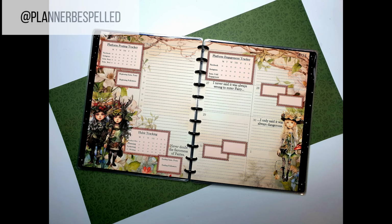Okay, let's go. First up is this really cool spread by Planner Be Spelled. It's so moody and neat. I love what she does with their spreads. They're very unique and different. We have a whole bunch of habit trackers here, so it's very, very useful. It looks like the page was shaded in some way, maybe with some spray, but I think this is actually really, really cool, creepy vibe.